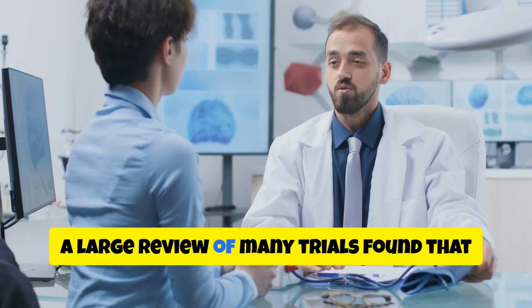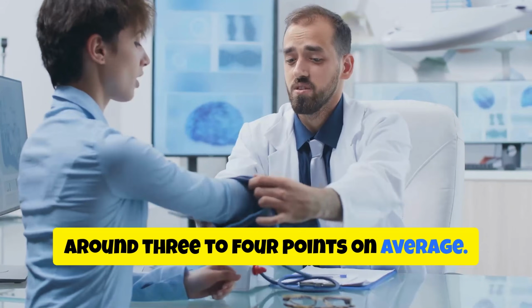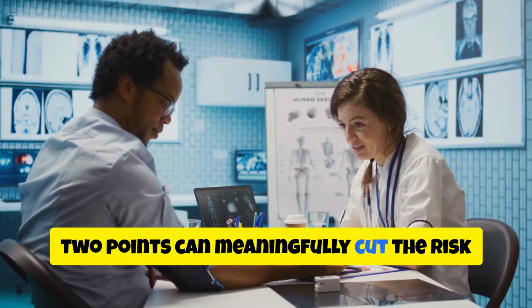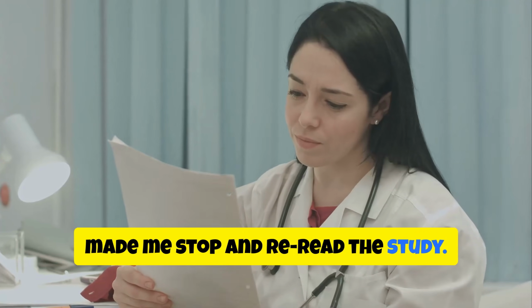A large review of many trials found that beetroot nitrate lowered blood pressure by around 3 to 4 points on average. That may sound small, but researchers estimate a drop of just 2 points can meaningfully cut the risk of stroke. Here's the counterintuitive part that made me stop and reread the study.